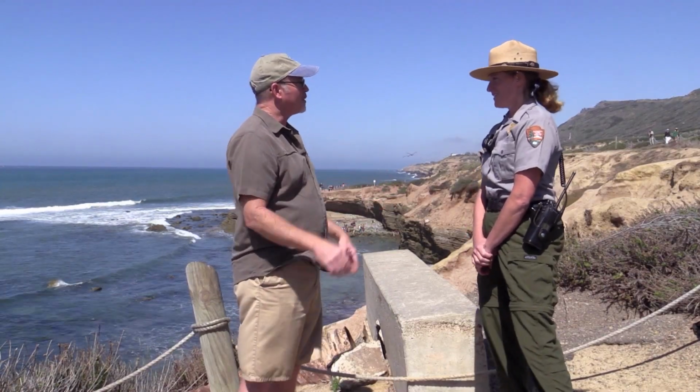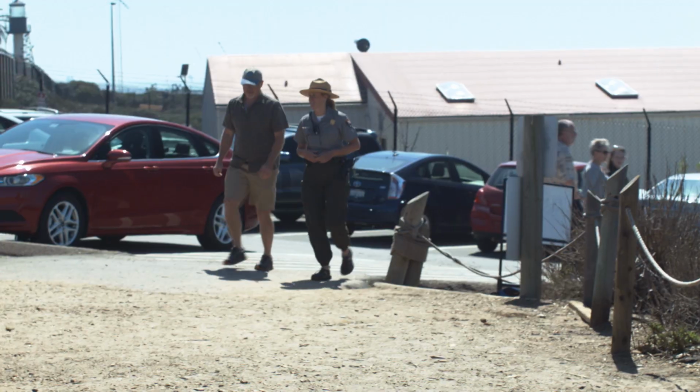Right. So how big is the park here? How many acres or square feet do you have? The park's about 160 acres in total. And then a lot of that, though, is made up by the vegetation. So sometimes it has a smaller feel. That's also kind of nice, I think, for people. It's a small San Diego hometown park.